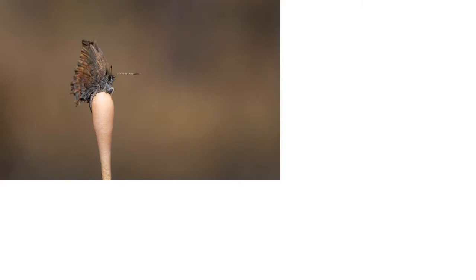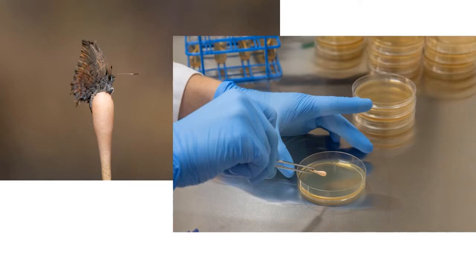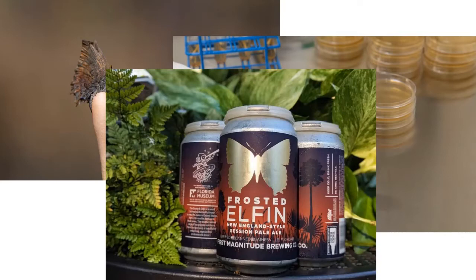And we took the yeast back into the lab and cultured it and made it into a beer from this yeast. And so while this may sound gross, I promise it was delicious. The end result was this wonderful New England style IPA. And the cans and labels were fun and also had some educational facts on them. So hopefully we'll be brewing more of this beer next spring during its next flight season.